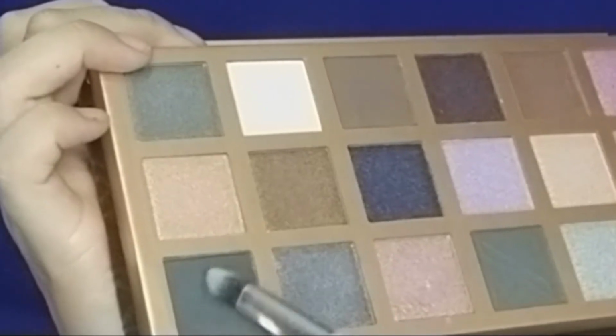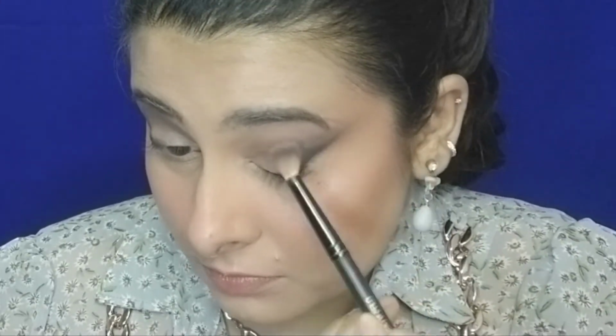A little bit of back and forth. Let's go into the black. I'm taking a little bit in the crease, so I can diffuse it over here. Cute. It's giving me gunmetal, and since we are talking about gunmetal, let's take this shade.